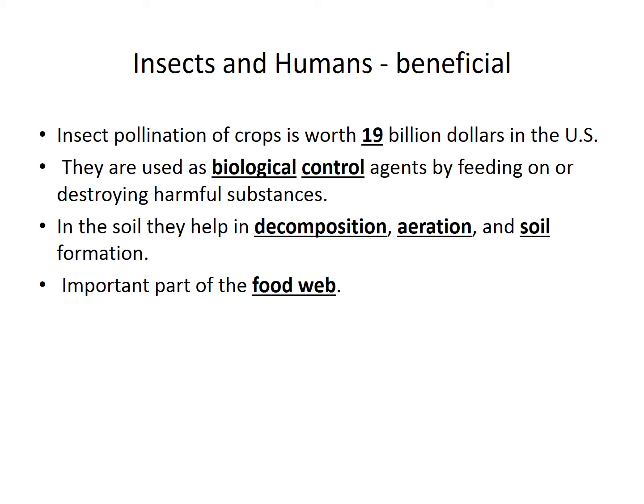This is part five of our arthropod notes, and this section is the last one. It talks mainly about how insects are beneficial and sometimes harmful to humans. We will go through the benefits first.